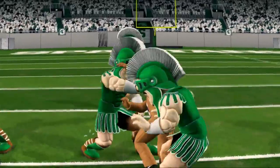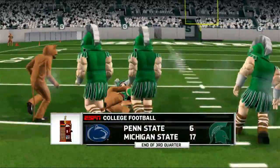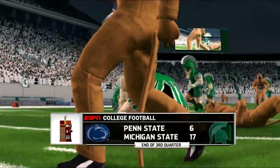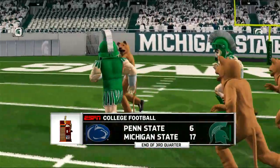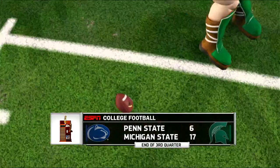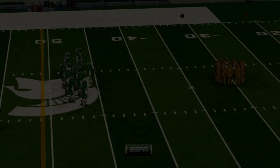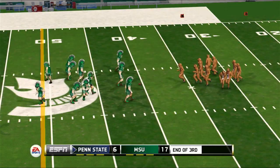And this is still anyone's ball game as we head into the final quarter of play. 17-6, Spartans. Into the fourth quarter now, and we're back to the action.